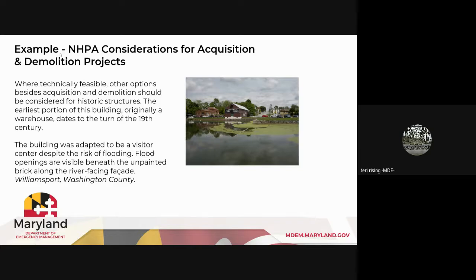But again, being creative and having other ideas besides demolition, sometimes there are ways to maintain that historic structure, even if it is vulnerable, by having this discussion very early on in your process about ways to avoid demolition.